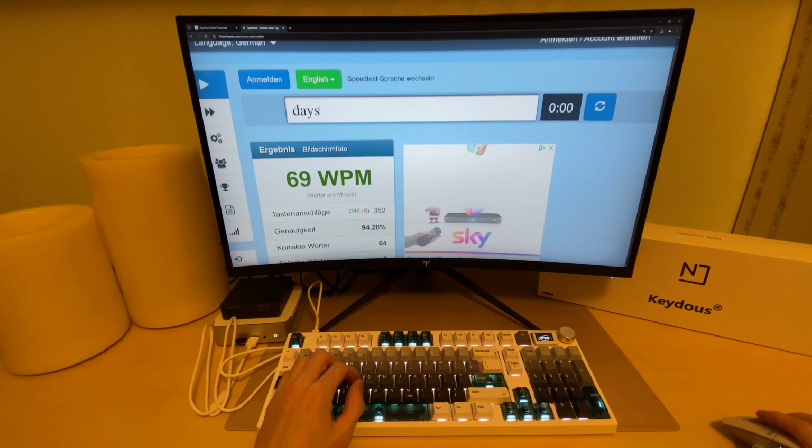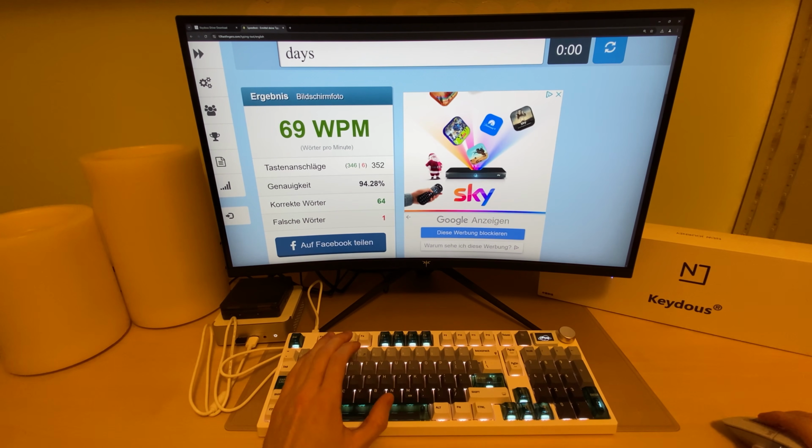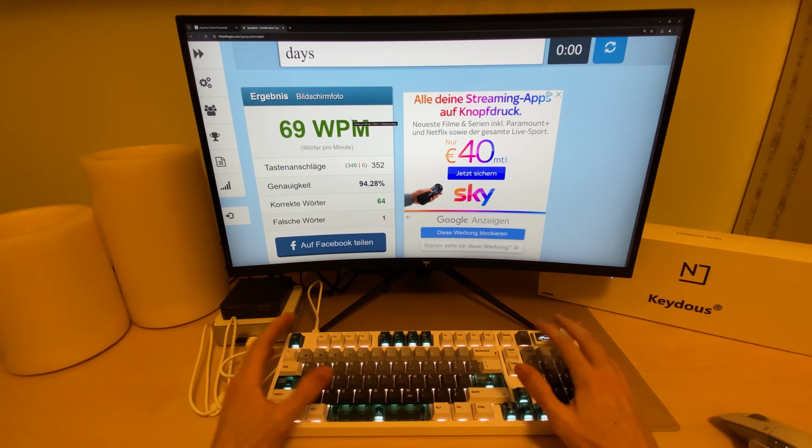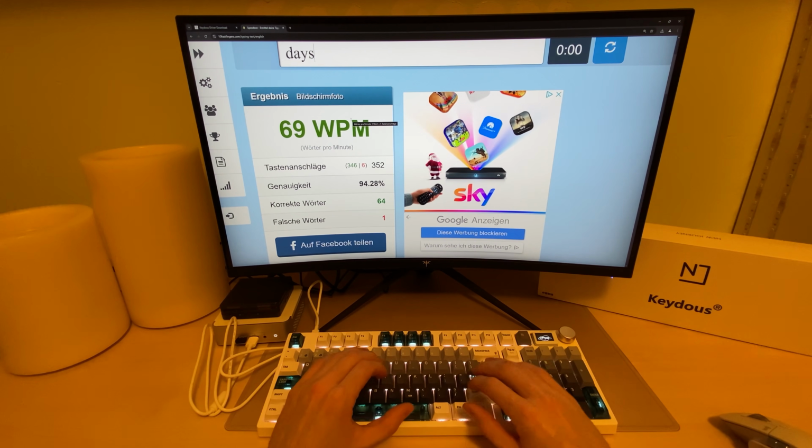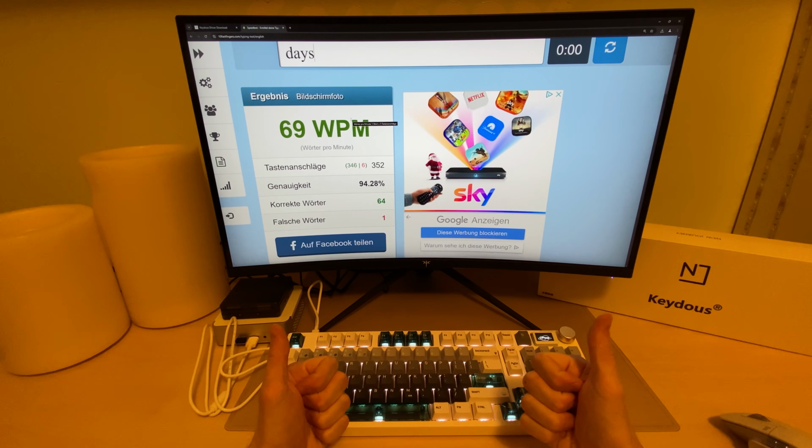Right on, there we go. I love typing with this keyboard, it's amazing. For this price point, the performance is outstanding. It feels really nice, it sounds awesome. Massive thumbs up from my side, it's unbelievable.